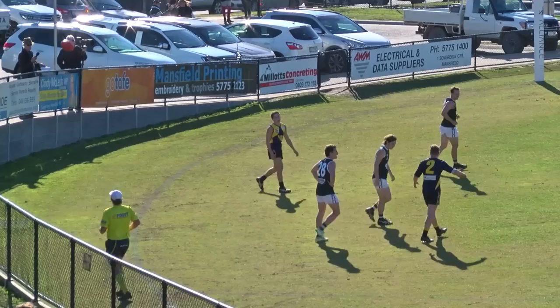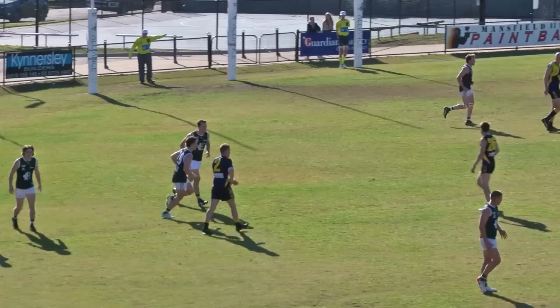And the Eagles at left half forward. 1-4 in the big red netball, fellows. Yes, mate. Echuca 66 and Mansfield 37. B-grade, was it? Yep.